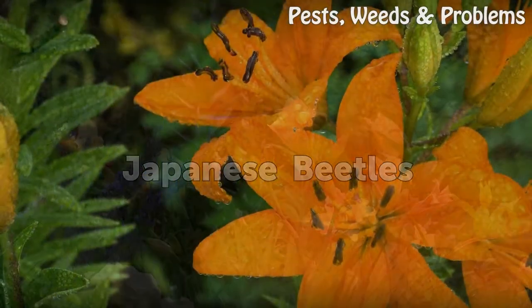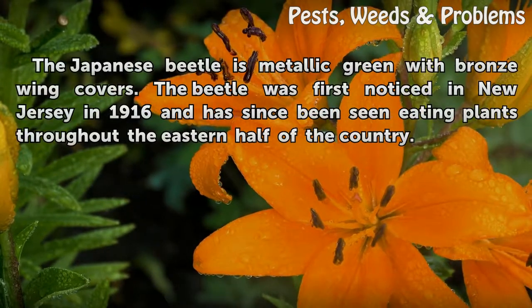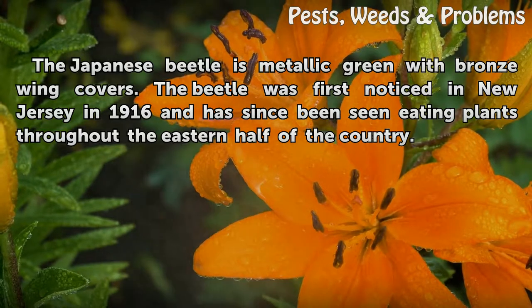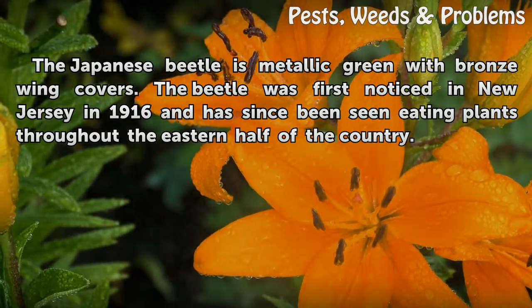Japanese beetles. The Japanese beetle is metallic green with bronze wing covers. The beetle was first noticed in New Jersey in 1916 and has since been seen eating plants throughout the eastern half of the country.